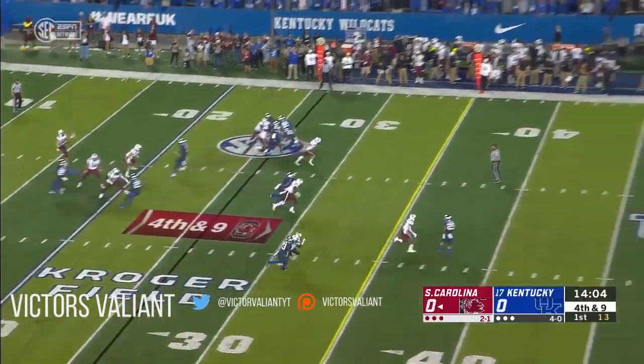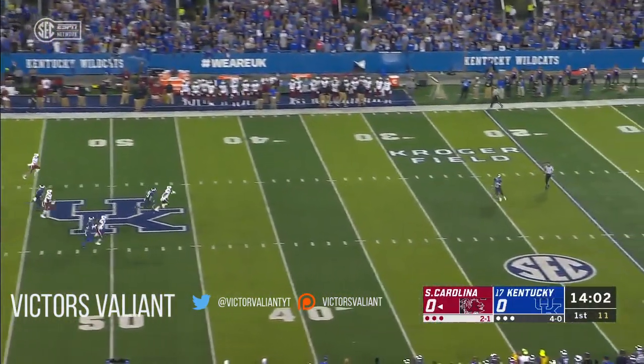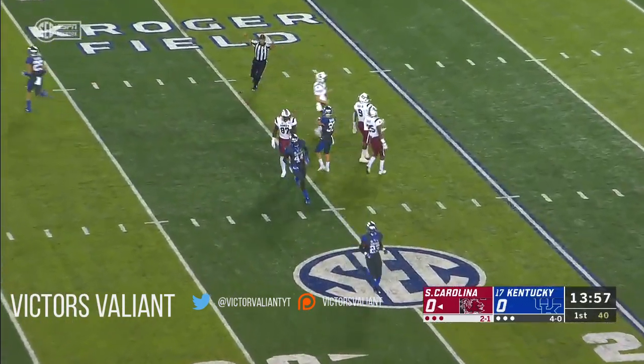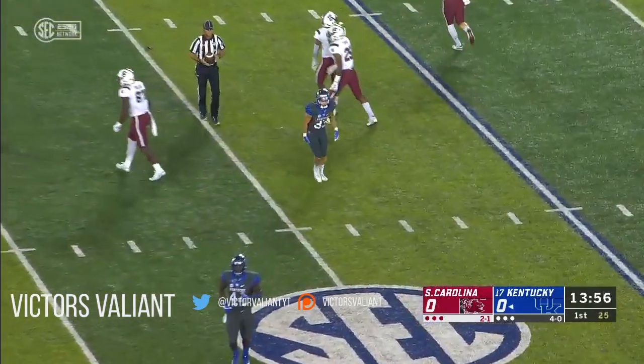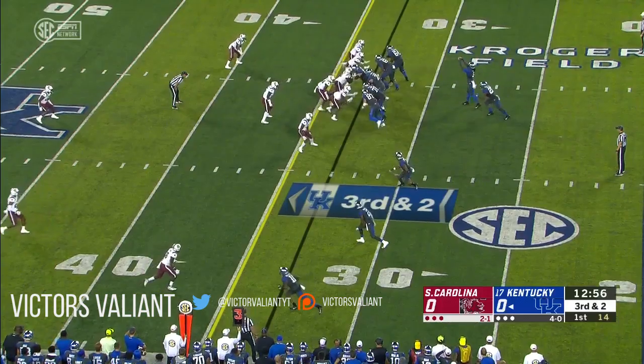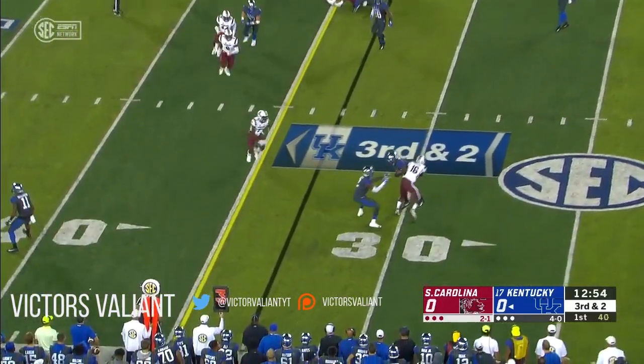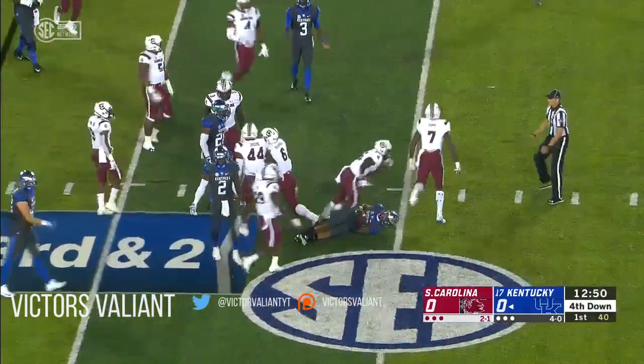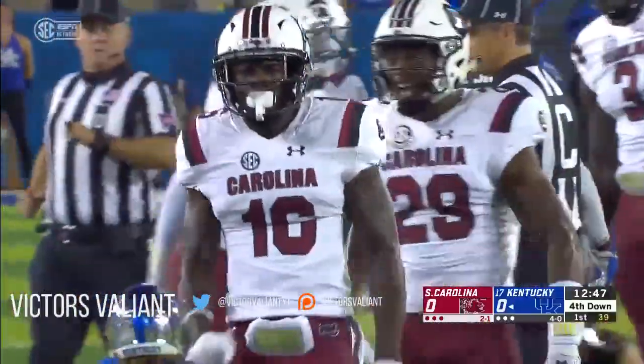Kid back to receive. Beautiful punt with plenty of hang time, and Bouvier will have to call a fair catch, and he does so at the 25. 49-yard punt. They're down at 2. They want to throw it. Lynn Bowden gets hit behind the line. He will not make the line to gain.